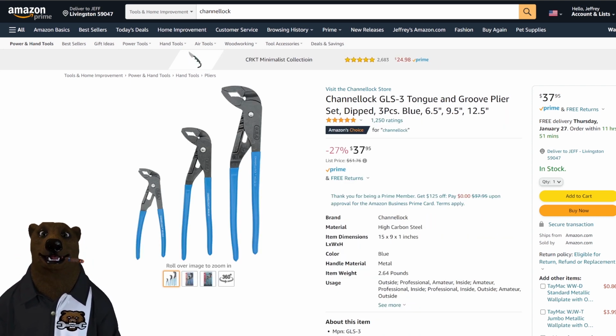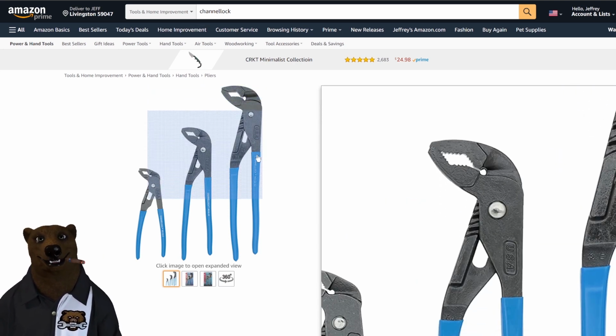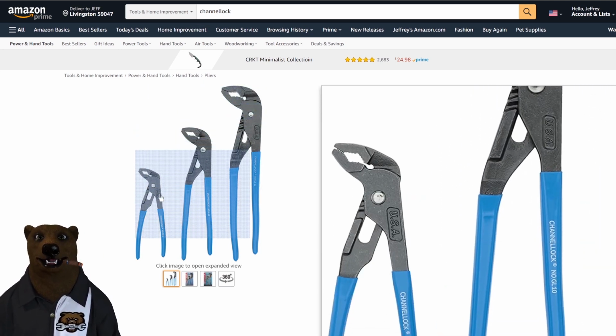Next up, how about this, a set kind of going along like the Knipex Cobra pliers there, but we got the three-piece set, 6.5, 9.5, and 12.5, three of these, again, made in the USA. Remember, anytime you're wondering if it's made in the USA, just look at the tool. They're going to scream it out loud if it is, USA, USA, USA there.